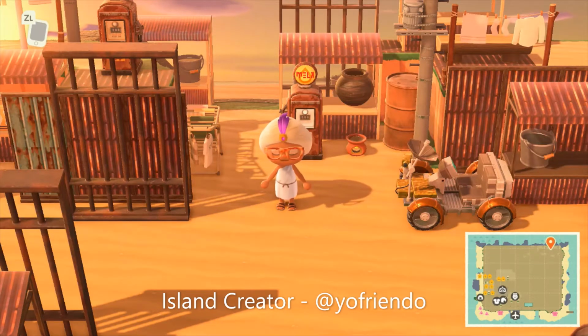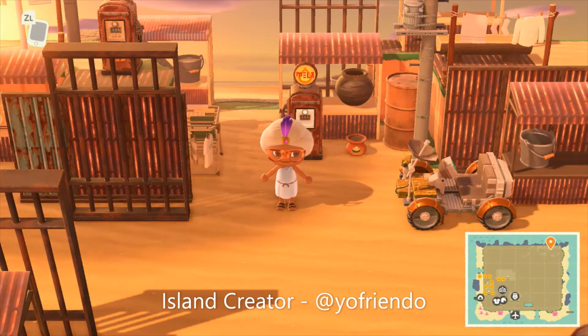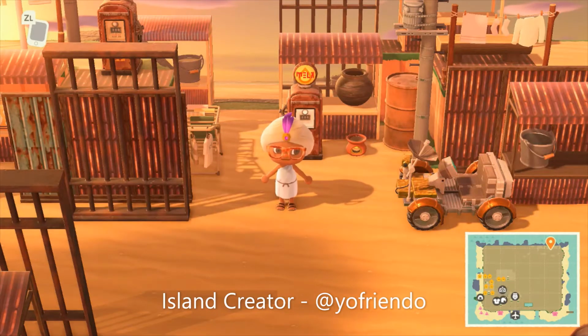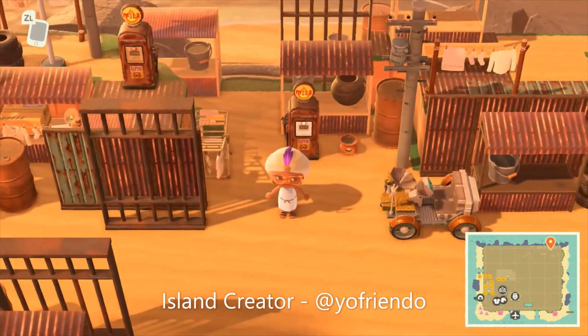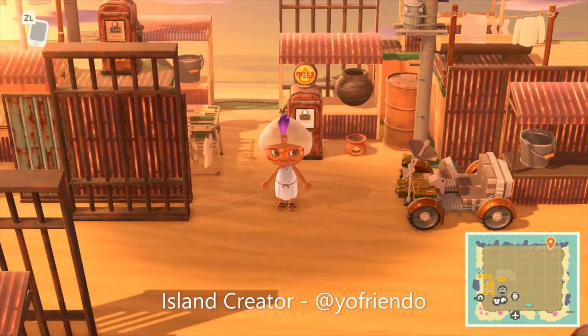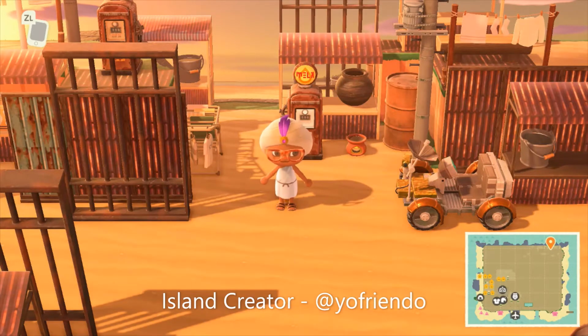So the first question is, how many hours has this island taken for you to create? So I'm at 710 hours, but I started over to make the desert when I hit 500. That's pretty good. I'd imagine there's so many aspects of the island that would have taken a while, like just making it all sand, the concept, it's all so good. Now, what is your favourite part of your island?